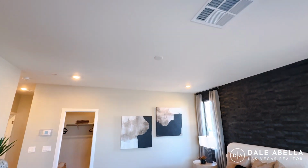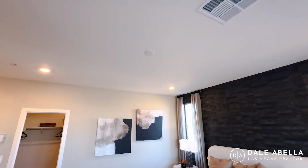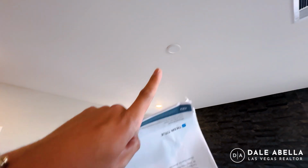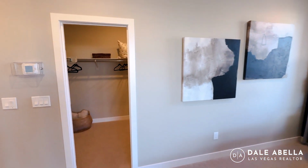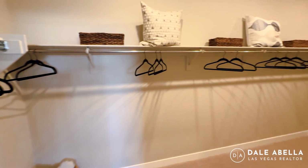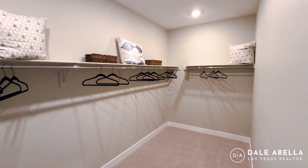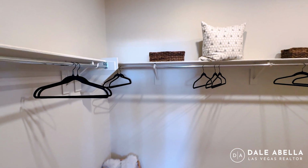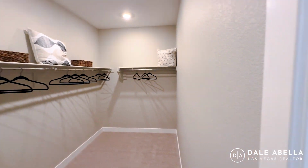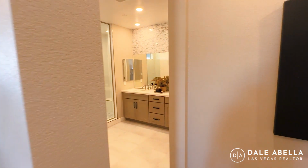If you're building from lot up, you could choose your electricals too if you want more lights. I'd at least recommend pre-wire to the ceiling fan. So this is a pretty deep walk-in closet. Plenty of space. Okay, nice.